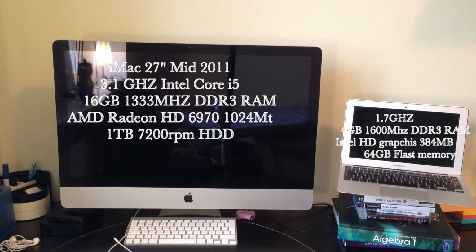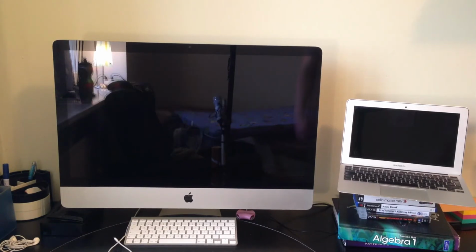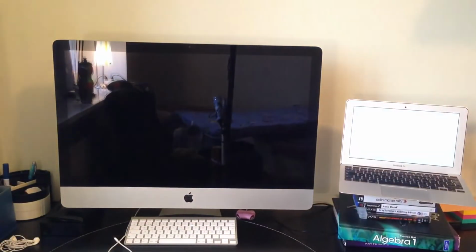As you can see, the iMac is running a 3.1 GHz Intel Core i5, 16 gigs of DDR3 RAM, a 1 GB graphics card, and a 1 TB 7200 RPM HDD. And the MacBook Air's got a 1.7 GHz Intel Core i5, 4 gigs of DDR RAM, Intel HD graphics, and etc. And it's got an SSD. So I assume it's gonna destroy the iMac at the booting test. So we're just gonna take a look here.